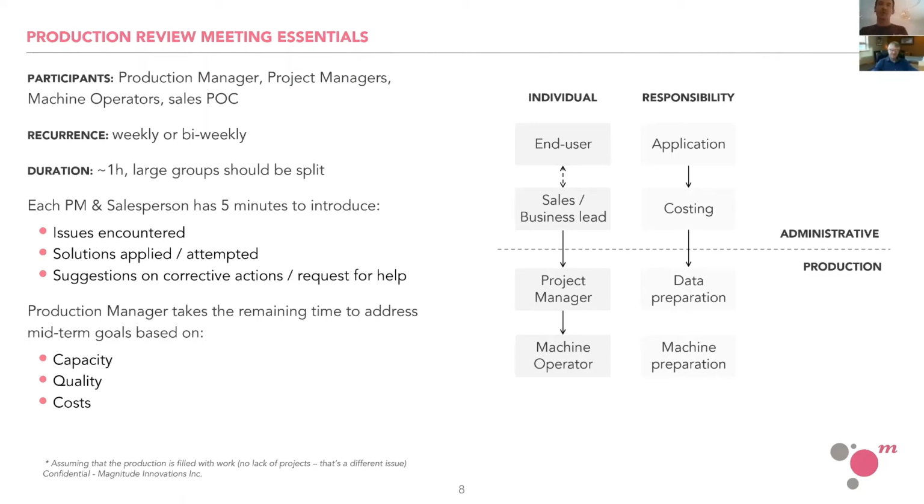But what we do at this point is we take every project manager and salesperson, and we give them 5 minutes through basically a Scrum kind of approach in terms of IT, where they describe the issues that they encountered, the solutions that they've tried or have applied, and the suggestions on corrective actions that they have, or they say out loud in the group, I need help. And then in those 5 minutes, we brainstorm each individual project, and then we go on to the next topic. And that's, of course, looking back in the last 2 weeks or in the last week of production. In the same time, we then have a group collective action where the production manager takes the remaining time to address midterm goals.